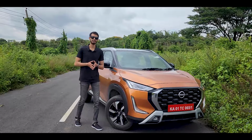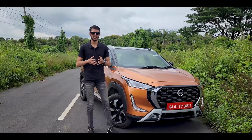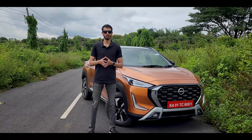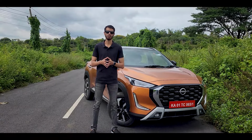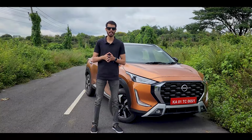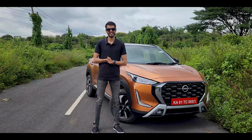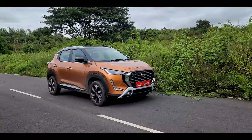Nissan had launched the Magnite back in 2020, and ever since then, just to stay in the market, they have been giving updates every year. In the last 3 to 4 years, they have been coming up with 1 or 2 updates as well. Well, this year they have upped the game a little and they have changed the external design, and also a few features are added. Let's take a look into them.